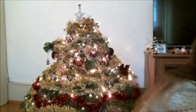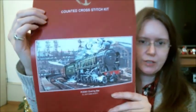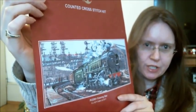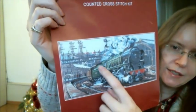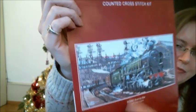Yeah, now I'm making a mess. Even more of a mess. And for those who haven't seen me in a very long time, this is what I got out. It's an Anchor kit. It's full coverage. It's the Evening Star, which is, yes, you might have guessed, it's that one.